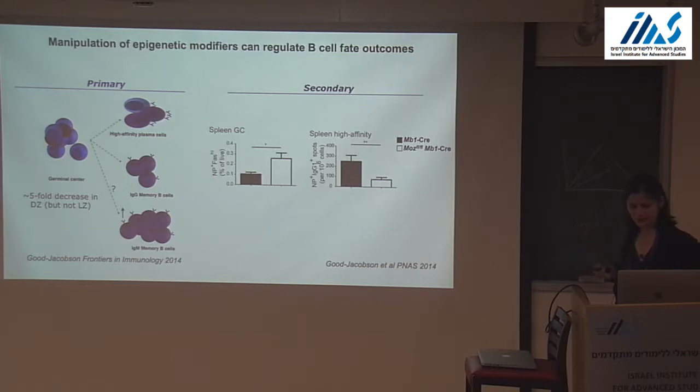So this was just a proof of principle. If you delete an epigenetic modifier, you can affect the outcome of the memory population and secondary responses. But basically, we wanted to go back and get a much more detailed understanding of how epigenetic regulation is important during B-cell differentiation and fate outcome.